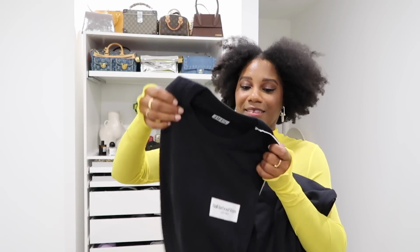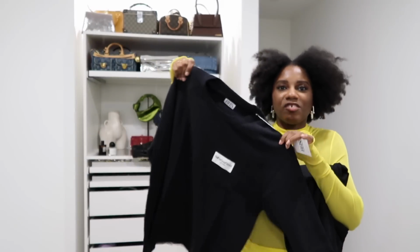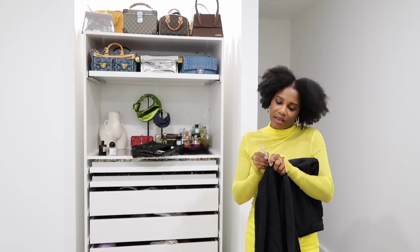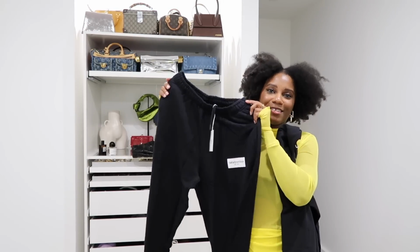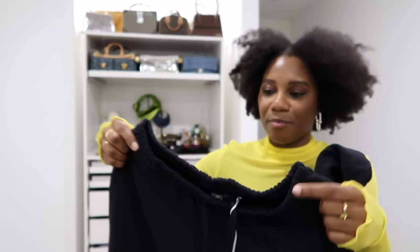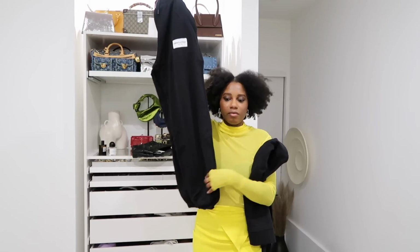How cute is this? So it's a black sweatsuit, and you can see here the logo, Bal Harbour Shops, established 1965. Very chic, and it feels so nice. What size is this? Did they get my right size? I feel like they did. This is so cute. And then we have the matching sweatpants. I'm so wearing this to the airport tomorrow. How cute is this? So they have merch. If you guys want to check it out, hopefully I can find a link to everything.